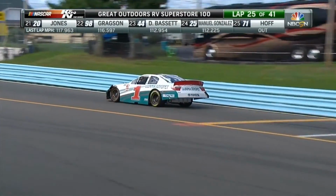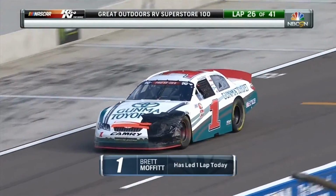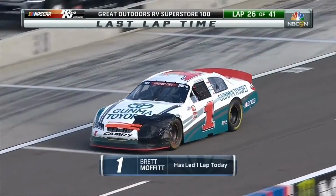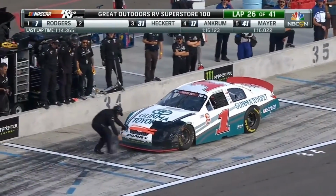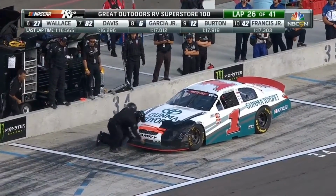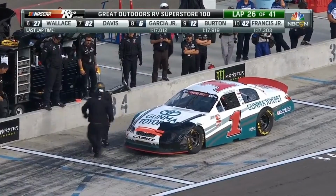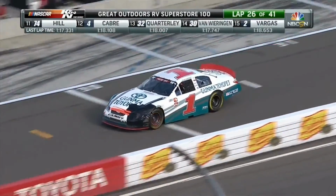Unscheduled pit stop for the 1 of Moffitt. We've already been through the whole, hey, you can't put on tires, you can't fuel here. So something else is going on with the 1 car. We'll see what they do now as the crew attends to him. Oh, it's that grass. Front. Yep, it's what we talked about. The grass can get up and cover up the brake hole openings and the radiator opening, Parker.